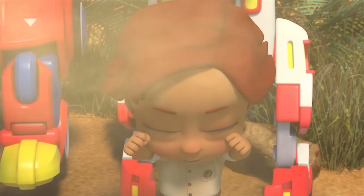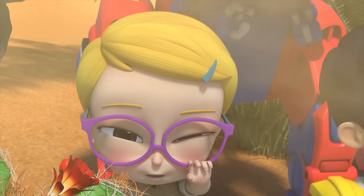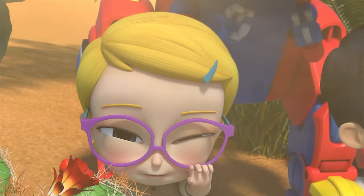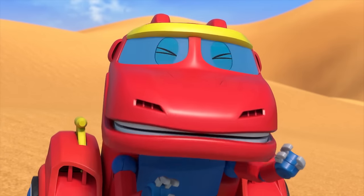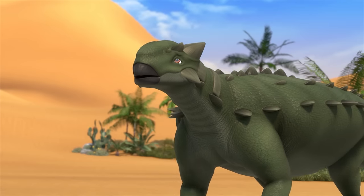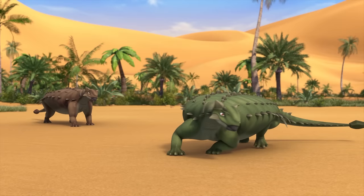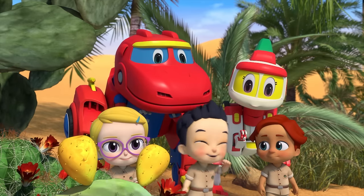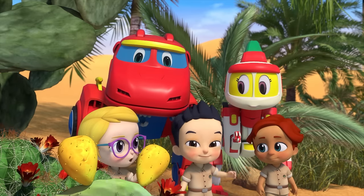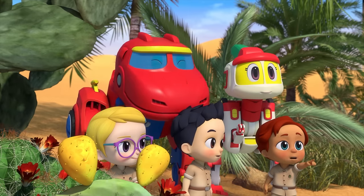It's like they're swinging some strong bats. It's much stronger than that. I can't open my eyes because of the sand. It looks like this will go on for a while. Wow, our team won! Hey, there are no teams. Yes, there are.